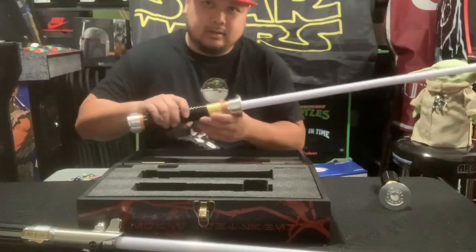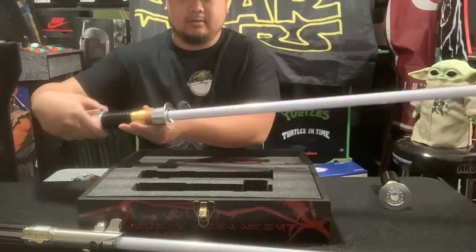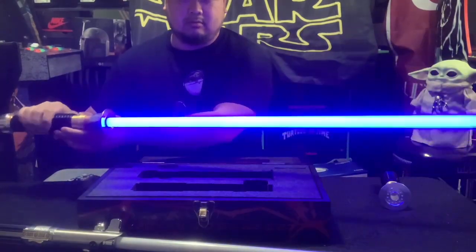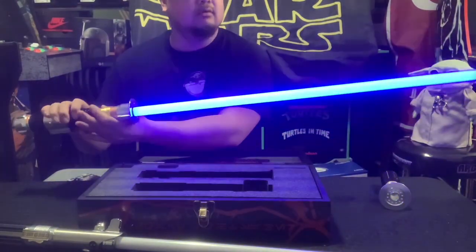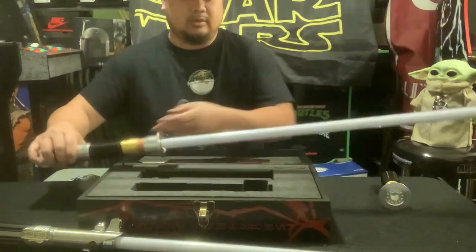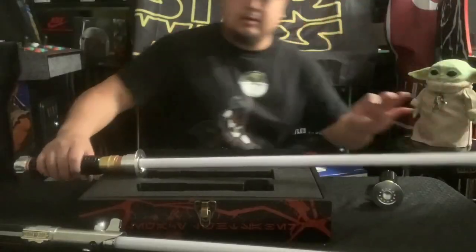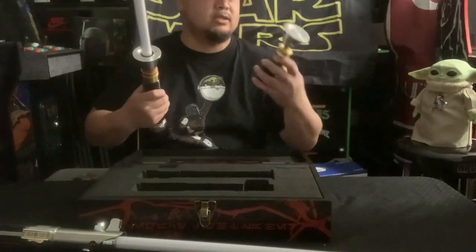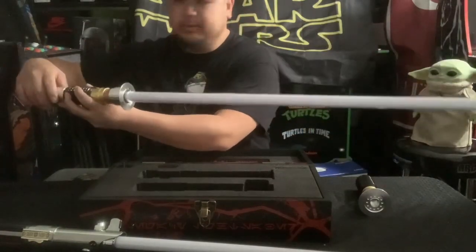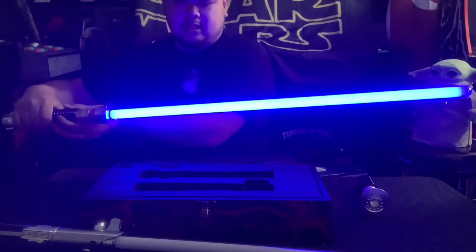Alright, and of course, we're going to show it off with the blades on. Skywalker's. Obi-Wan's first. Well, let me see. Let me turn off some lights here. Hold on a second. All right, let's show them off with the blades. I took out the tip, the end. Here we go. Obi-Wan's. Nice bright blue.